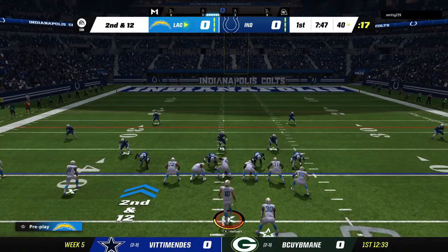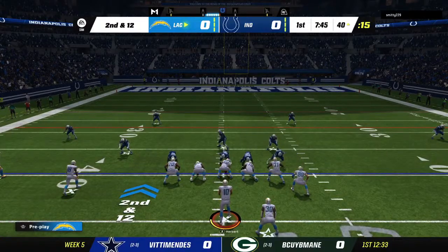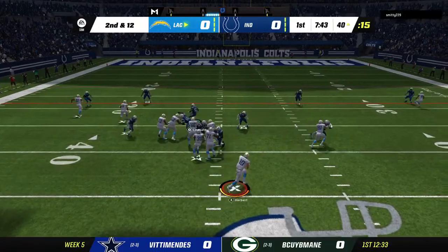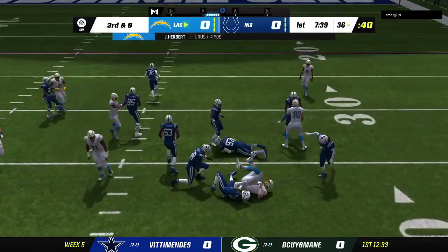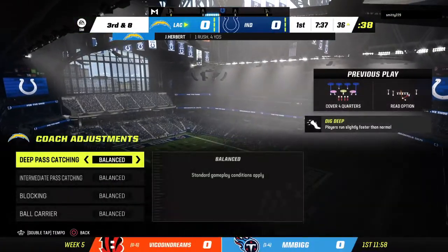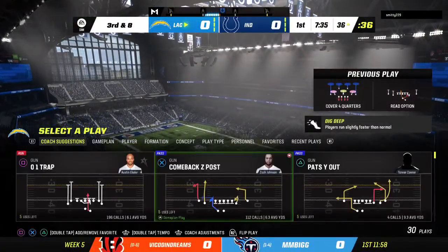And it is the kind of play that works better against certain defenses. This clearly was the wrong one to run into. Getting him down behind the line of scrimmage. 4 yards there on the keeper, but still going to bring up a 3rd down.